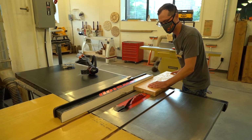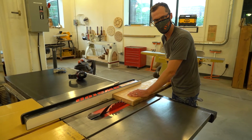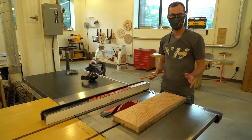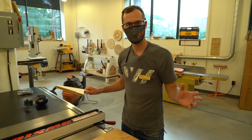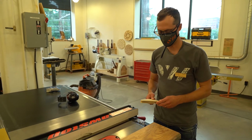That friction against the fence and the table is what's supporting the cut and keeping it stable the whole way through. If you want to check out more about kickback, just search table saw kickback on YouTube, and you will be rewarded with a whole bunch of terrifying videos about what kickback can do and further ways to prevent it.